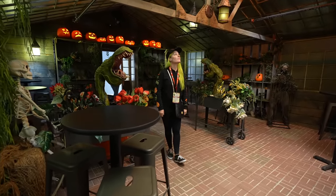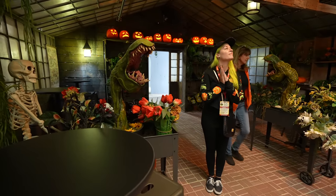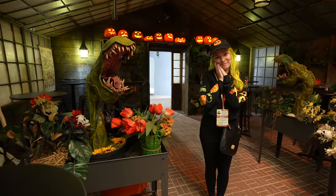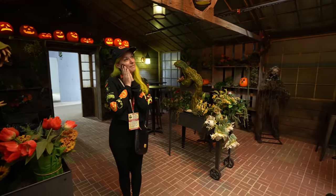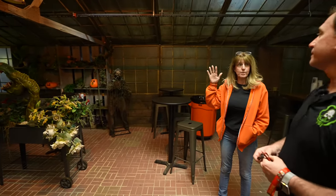Like I say, I can only describe it as immersive and intimate. And you come in here and it's brighter than it normally is right now, but it's a pretty special space. And you've got the thunderstorm that happens.